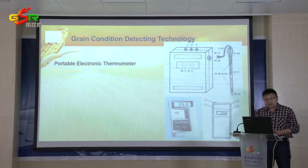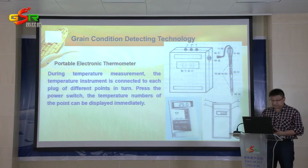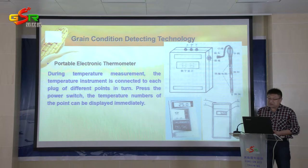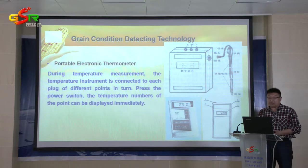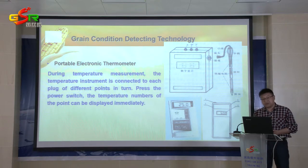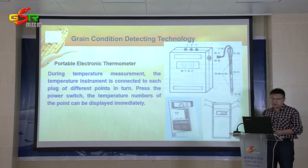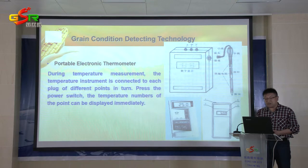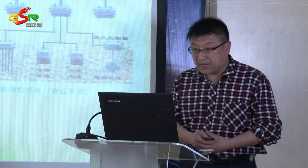Portable electronic thermometer. During temperature measurement, the temperature instrument is connected to each plug of different points in turn. Press the power switch, the temperature numbers of points can be displayed immediately.